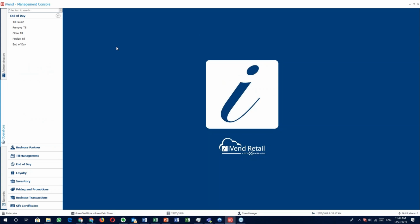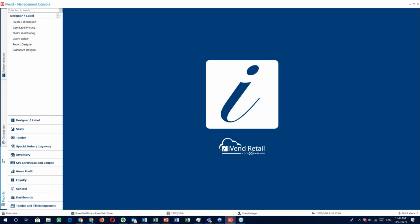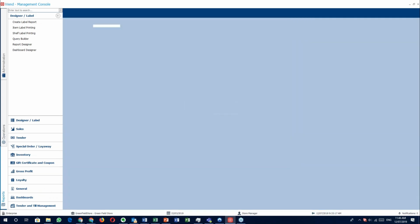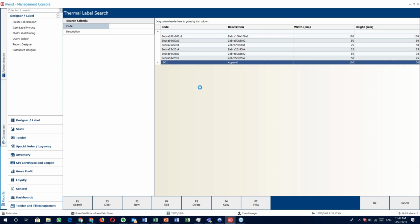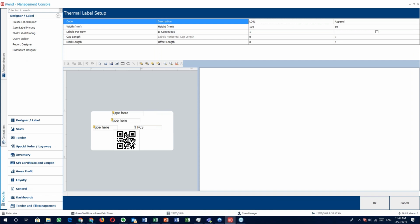Now, that covers most of the management console. The last bits that we really have to look at, and it looks like we're finishing just in time, is over here. It's your labeling and designers. So we can do things like creating our label reports. We do have a full label designer in here. Well, it's a pretty comprehensive label designer, if I say so myself. There are certain things that you cannot do with it.